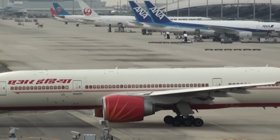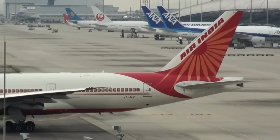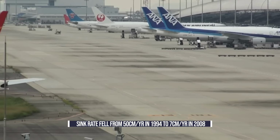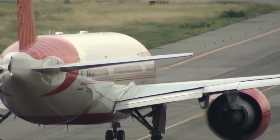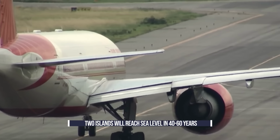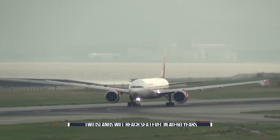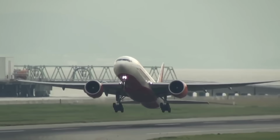Its foundations are on a thick layer of clay, and predictions vary regarding how much it will sink. According to the Institution of Civil Engineers, the airport sink rate fell from 50 centimeters a year in 1994 to 7 centimeters a year in 2008. The study in the Journal of Geotechnical and Geoenvironmental Engineering in 2015 shows that the two islands will reach sea level in the next 40 to 60 years. The problem is due simply to a difference between the planning engineers' estimates and the sinking rate that has occurred in reality. A further concern is the unequal sinking at different parts of the airport.